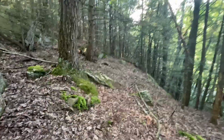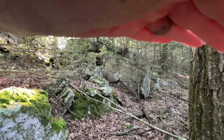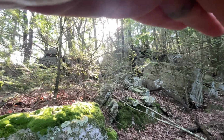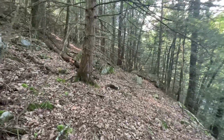I'm not sure how far or for what. As you can see up there, try to get the sun out. This thing keeps going for a little bit. Not like a mile or anything, but a good ways. You can't get anything because the sun's shining through the rock.